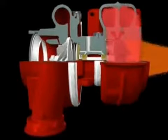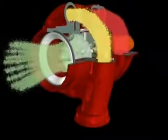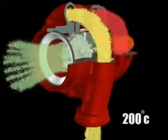Air is drawn into the compressor housing through the wheel and is compressed as the blades spin at a high velocity. The housing is designed to convert the high-velocity, low-pressure airstream into a low-velocity, high-pressure airstream at the outlet through a process called diffusion. Air enters the compressor at atmospheric temperature. However, it leaves the compressor cover at around 200 degrees Celsius.